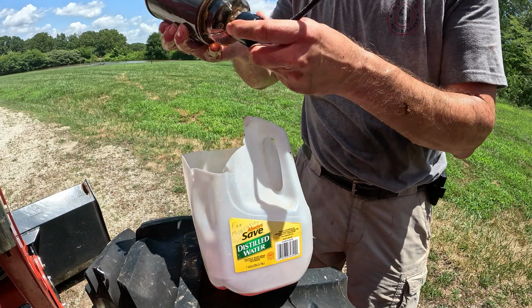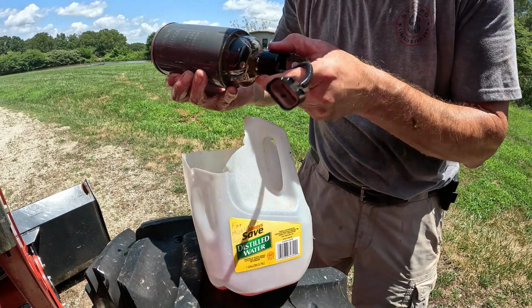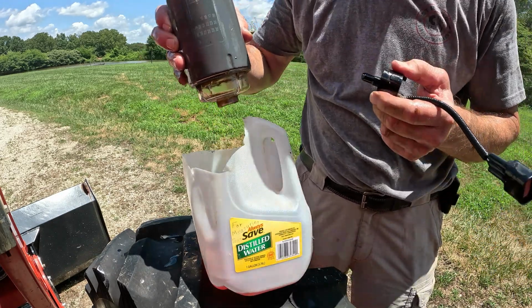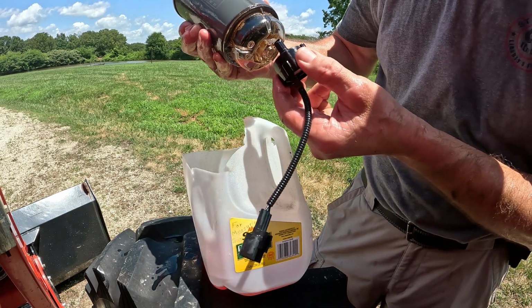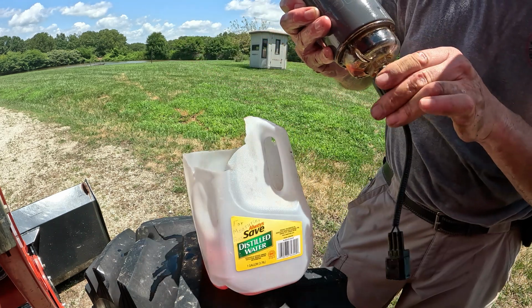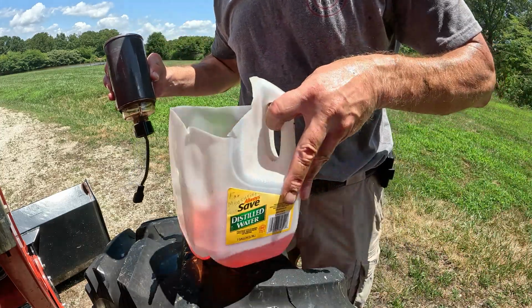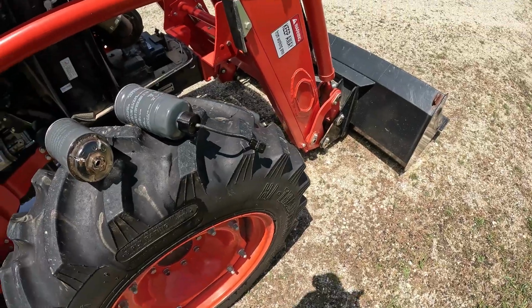Unless this is where the water just comes out in the bottom. Now that could have just been the water right there. I bet you that was the water that's supposed to come out the bottom. Either way, a new filter's going on, because I know I got old fuel on it. So we'll leave this sit for a little bit, see if it separates. All right, I think we're rolling.